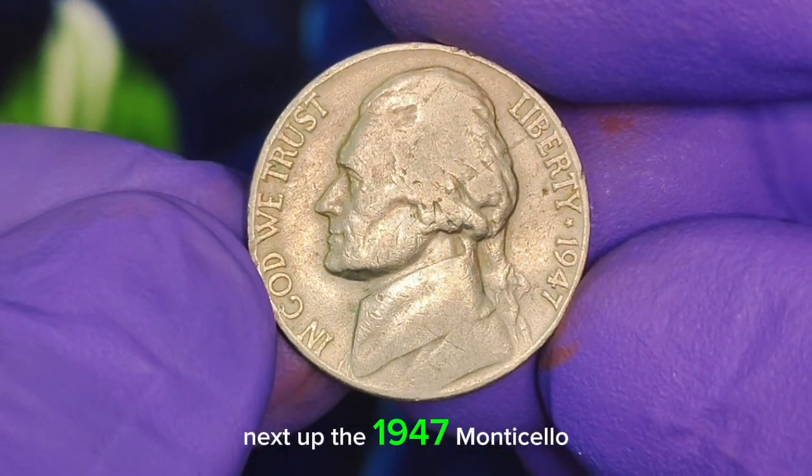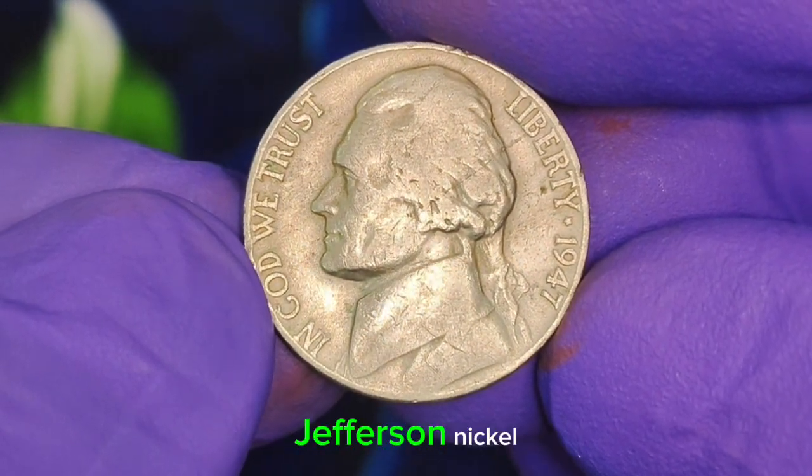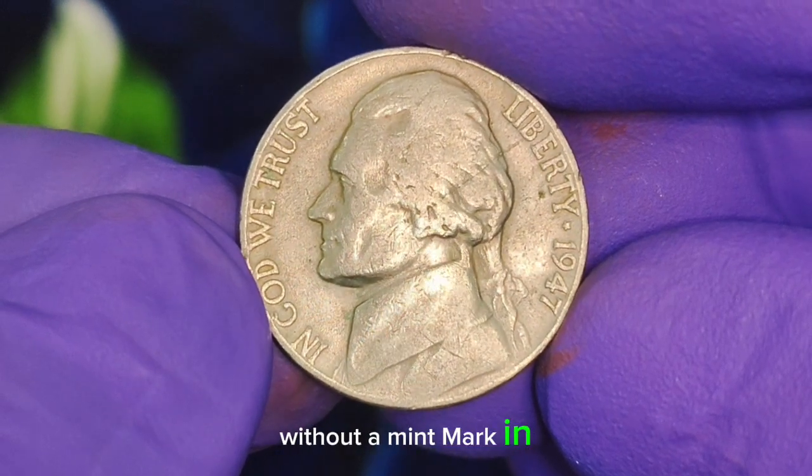Next up, the 1947 Monticello Jefferson nickel, without a mint mark, in good condition.